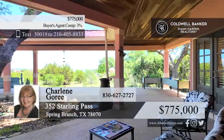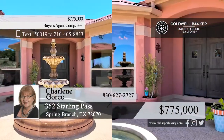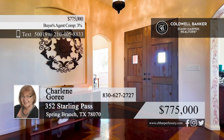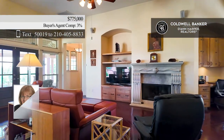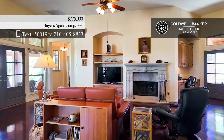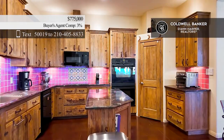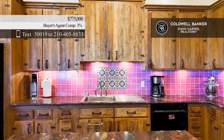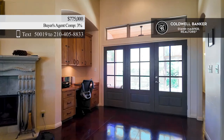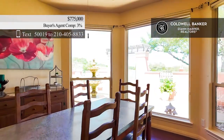This beautiful custom home boasts spectacular hill country views. 2,583 square feet includes a living room with a gas fireplace, a grand island kitchen, and a dining room with large windows. There are four bedrooms and two and a half baths, including a primary with dual access to the outdoor patios. Enjoy lakefront access, a three-car garage, a whole home vacuum system, and much more. Call Charlene Gorey.